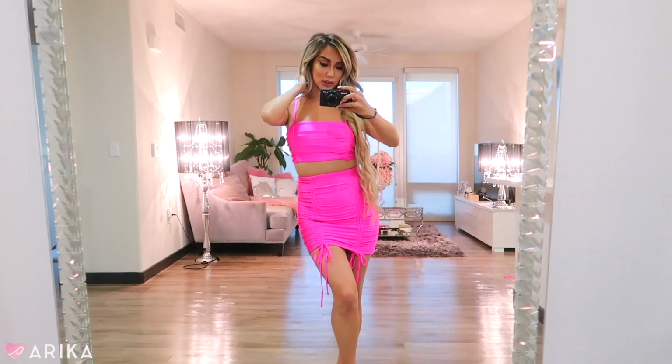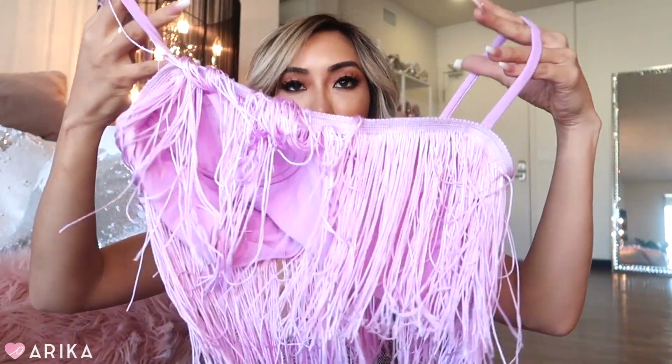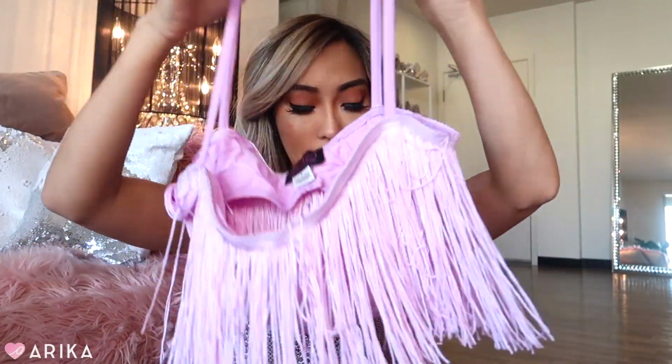that I can tie. It's definitely a look, and I love the shade of pink that it's in. The next item is super fun. It is a lavender or lilac, light purple fringe skirt with a matching top. This is just so fun and so party vibes. I wish there was a theme party that I'm going to. Actually, there is one that I'm going to at Beverly Hills Hotel, so maybe I will wear this there.